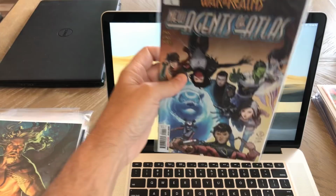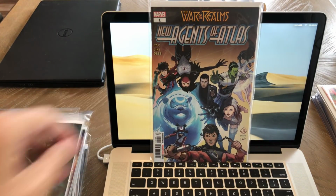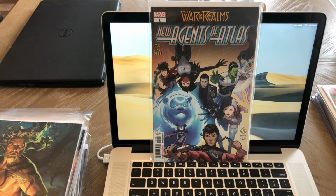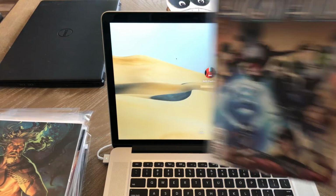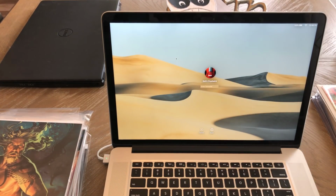New Agents of Atlas number 1. A cover. Yeah, I know the variants of this are going for some pretty big money, and there are some first appearances in this issue, so long term it could be something to have in your collection. Not been a big fan of War of the Realms. I'm not reading all the mini-series, but there's a couple first appearances of some new characters in here, so I thought I'd give that a try, and I got it for cover price on MidTown, so can't beat that.